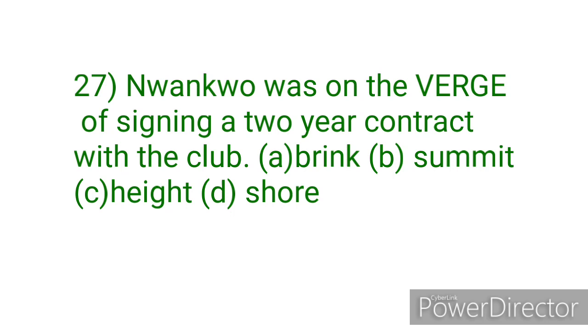Verge means the closest moment or the nearest moment before something happens. That is, when something is about to happen. So the sentence is saying that Nwankwo was on the closest point or the nearest point of signing a 2-year contract with the club. Like I told you, verge means the closest point or the nearest point before something happens, just like brink. Brink means the closest point or the nearest point of a land or mountain.